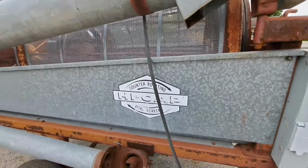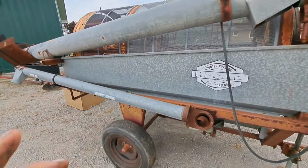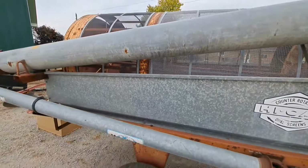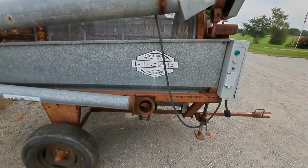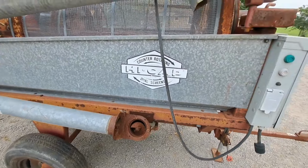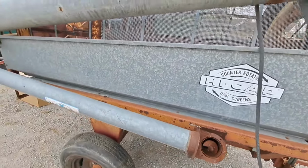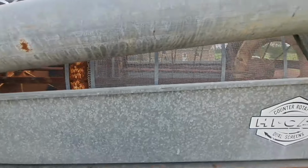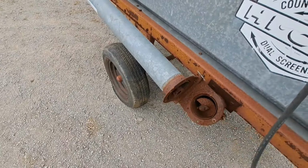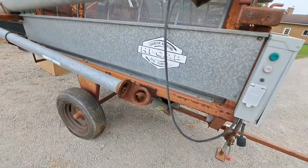But we have a single stage grain cleaner. This will get the extra filings out and everything. So with our single stage, you have to scoop up the grain with a shovel from underneath of it. You have a tarp under it. So this will be much, much more pleasant with having the unload auger on it.